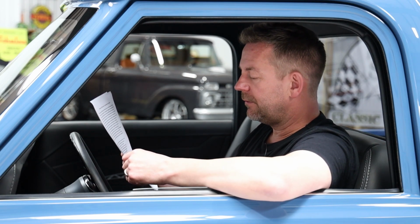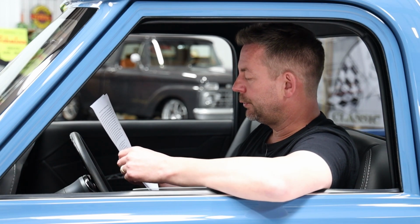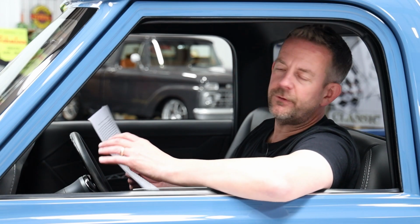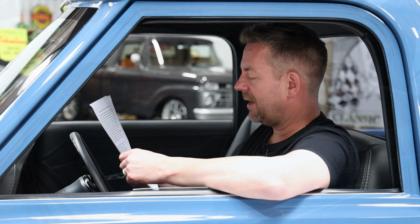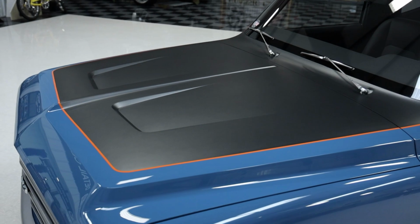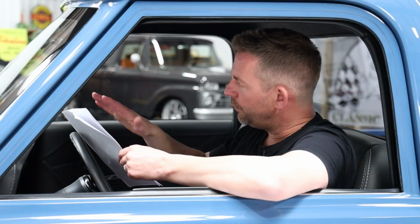Once the rolling piece of artwork was sculpted, it was painted in PPG Calvary Blue, which looks amazing and absolutely spectacular on this truck. The center of the hood was then painted a medium gray metallic with orange pinstripe to highlight the custom recesses. So again, that whole hood was fabricated.